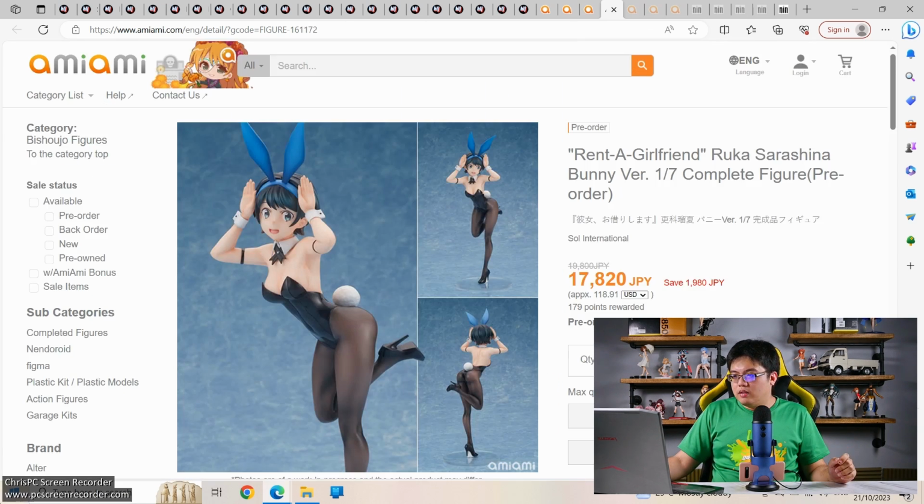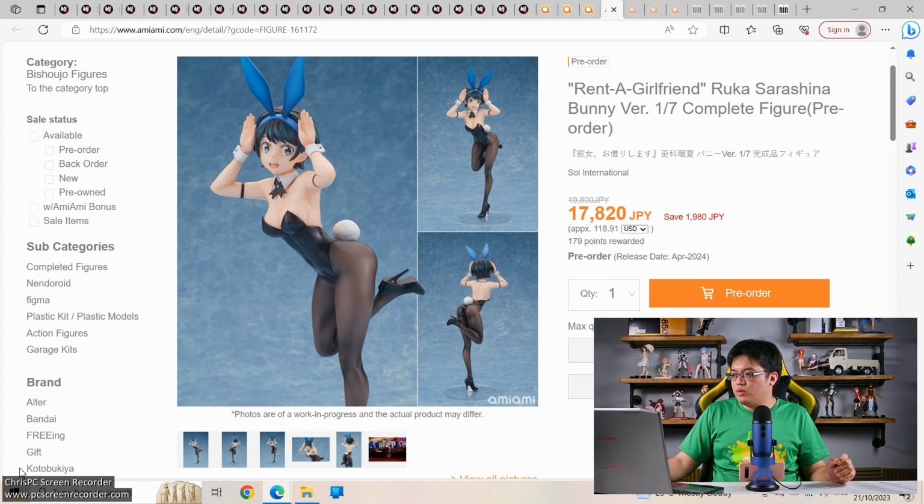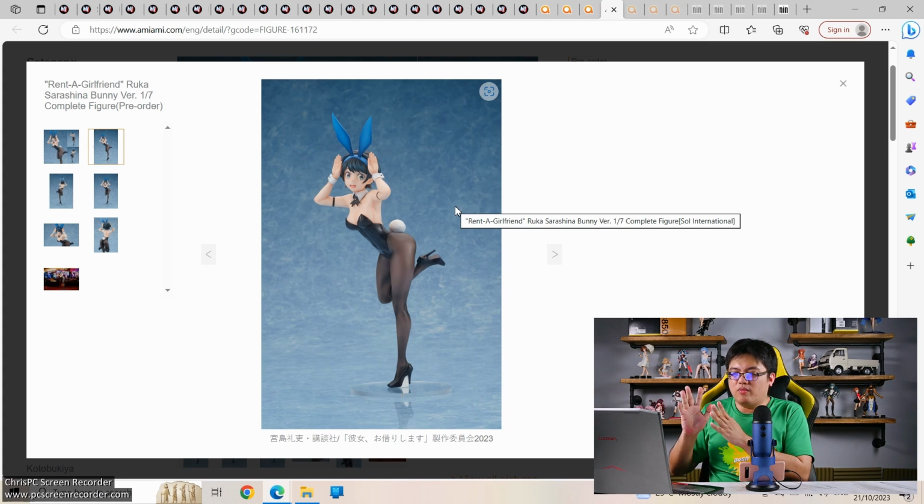Up next, we have Rent a Girlfriend Ruka Sarashina Bunny version from Soul International, just under 18,000 yen, coming out in April. Okay, this is one of those bunny figures which I can't really recommend because, yeah, putting aside the generic bunny argument, the complaints I've been making every week, how do I put it? Sarashina Ruka in Rent a Girlfriend, I think this is the kind of outfit we didn't see her wear in the anime. Is it in the manga? I'm not sure. I don't read manga. I am an anime only person.